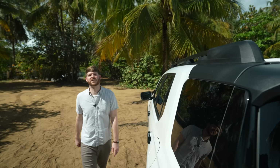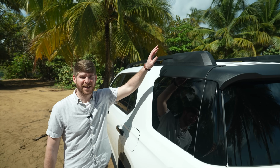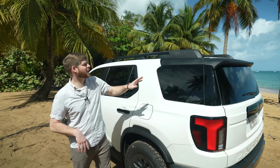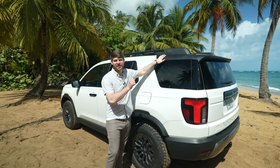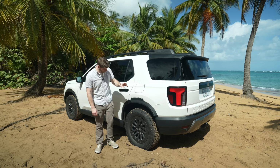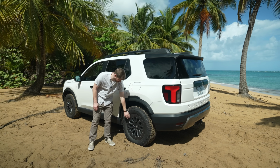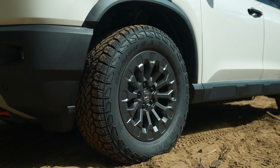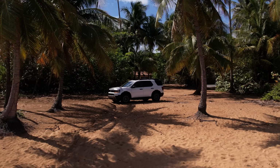One of the TrailSport's neat new design features is this backpack design, which is no JanSport, but basically it helps protect the paint if you lean tall objects up against it. And speaking of protection, the TrailSport models also have these unique 18-inch wheels where the valve stem is sunken into the rim so that way it doesn't get broken off on a rock or another object.